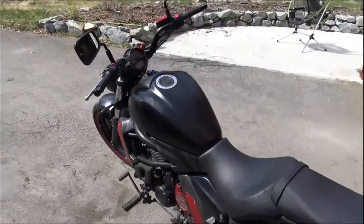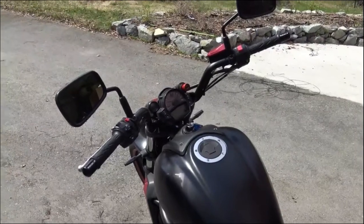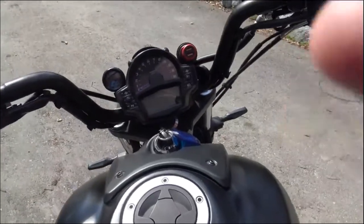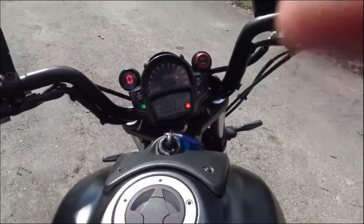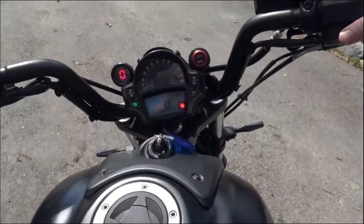As it turns out, this bike is plenty fast for me. And let's turn it on and see what that looks like or sounds like. Okay, here we go.